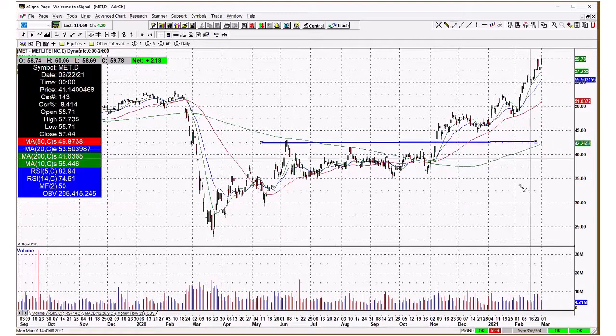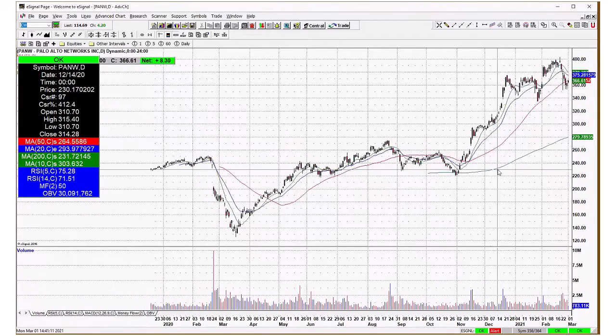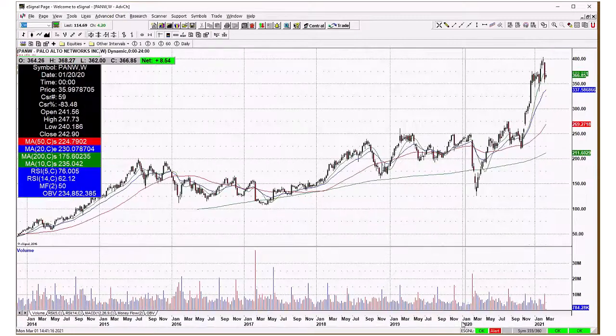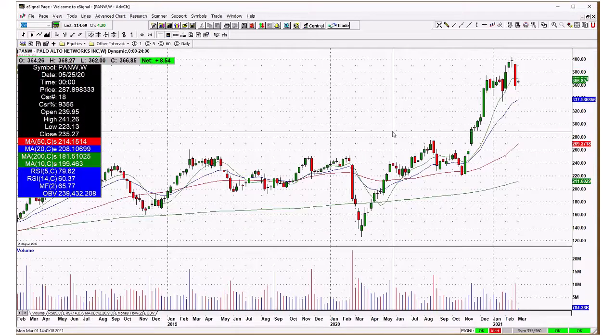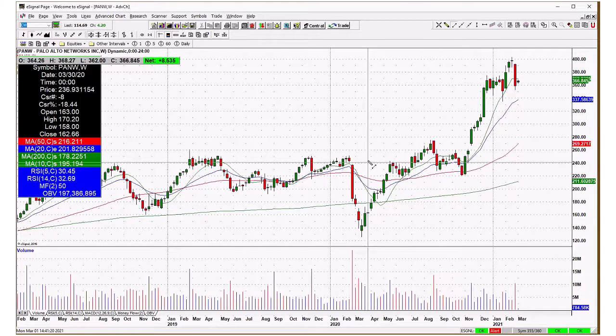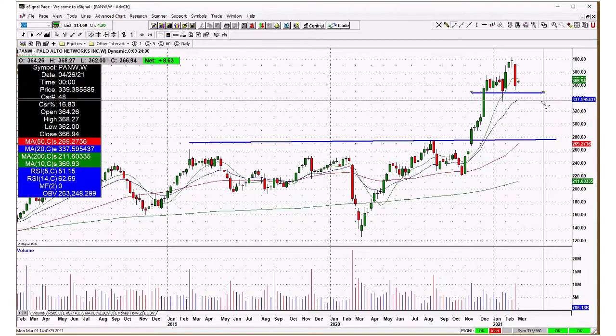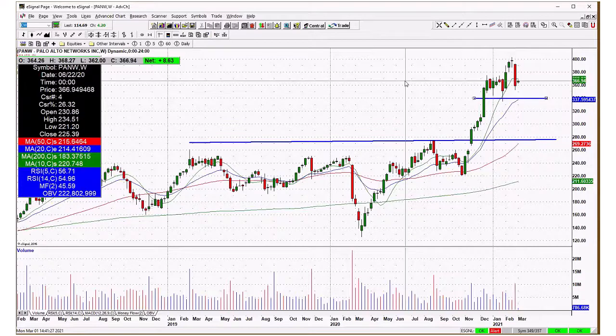PANW on the cybersecurity front, they were a buyer of them, coming in to test its 50-day moving average right around this 360 area in PANW. Have you gotten involved with any of the cyber plays the last couple of days? The last couple of days, I have not. Have you? Well, I'm still bouncing around in the Zscaler, which I like. Continues to hold the 200-day moving average.